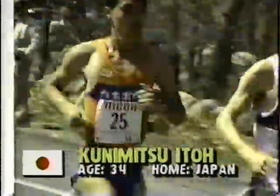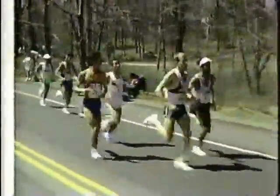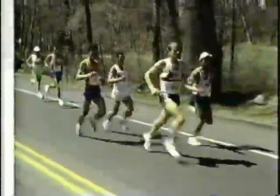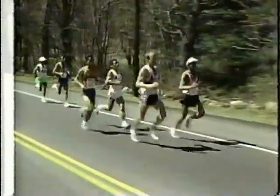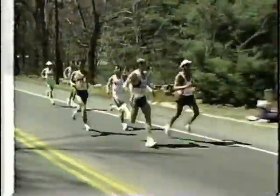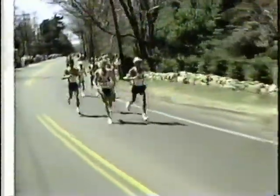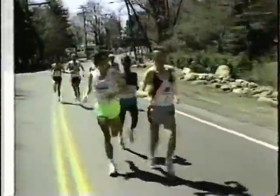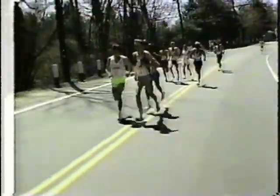That's Kunimitsu Ito running his last marathon. This is going back live to Japan. And he's chasing Takayuki Nakayama, who is considered the best of the Japanese runners and finished fourth in the games. I think he'll run very well today here. Three times he's been ranked among the top 10 in the world, Bud. And there you get an idea of how the pace has broken up a little bit here, some of the leaders, into little clusters.